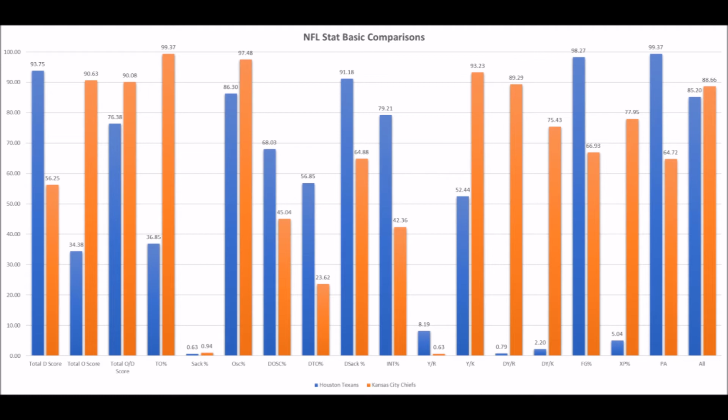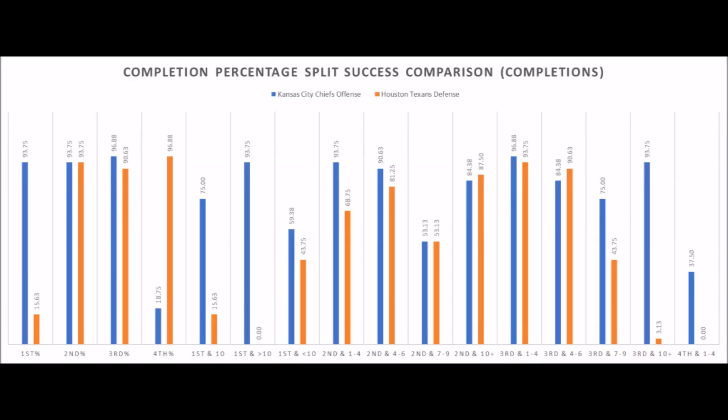So then we look at the other matchups, the micro matchups, things like completion percentage, and the ability to create first downs with the pass and run. I'm not going to spend too much time with completion percentage data, but most of it favors the Chiefs. The Chiefs have been outstanding when it comes to first down, second down, and third down completion percentage. So that's definitely a big factor for the Chiefs.